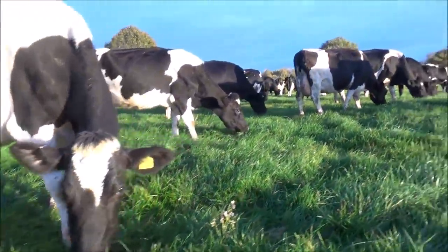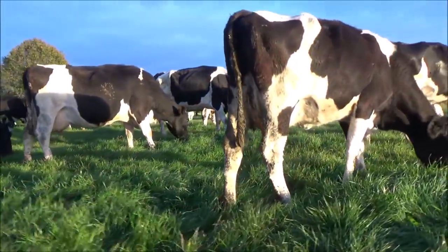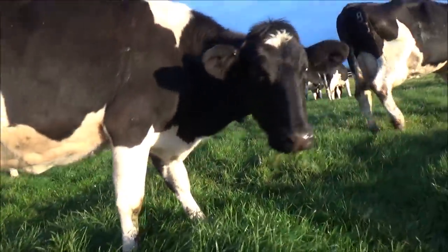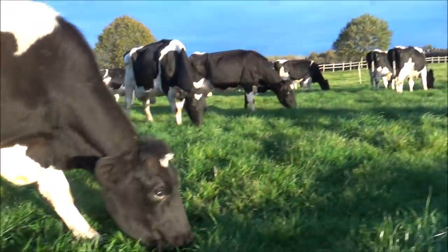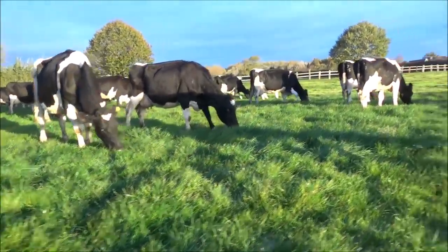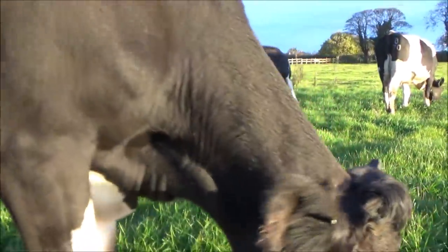It's like I'm in a lawnmower. Animal lawnmower. But this is lovely. I've never known an autumn quite so dry. It's a very dry November so far. Late October was very dry. So it's wonderful they can stay out here.